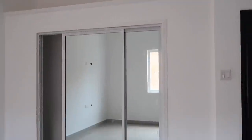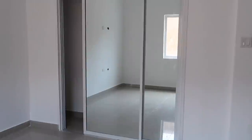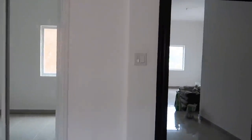Again, you have extra storage up here. I'm in love with the mirror. Like, who doesn't want to check themselves out as they leave, you know? Who doesn't want to? And you have your bathroom right here. So this is looking real nice.